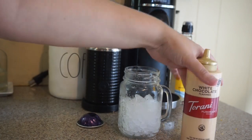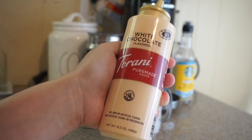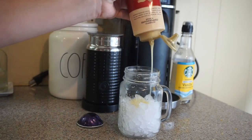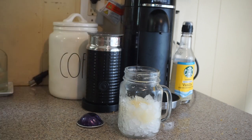And then you're gonna take this white chocolate sauce. This is the Torani brand. This is a little bit on the pricier side, but it will last a long time and it is so good. And I'm gonna go ahead and add a ton of it on the ice. You could always add it under or before the ice, but I just think it tastes better like this.